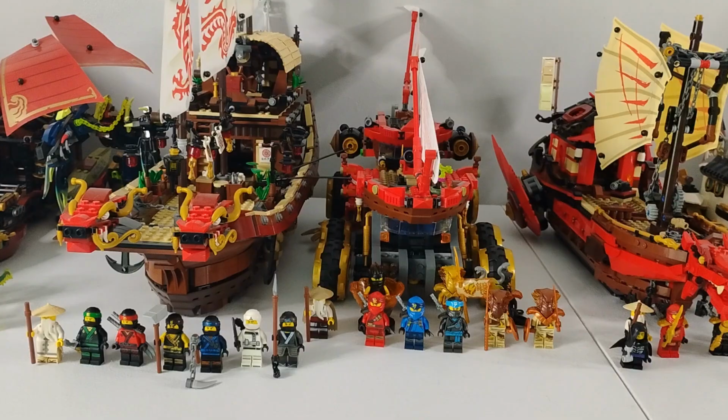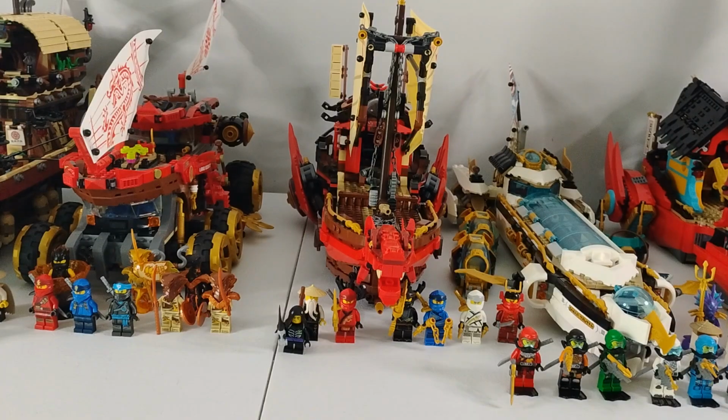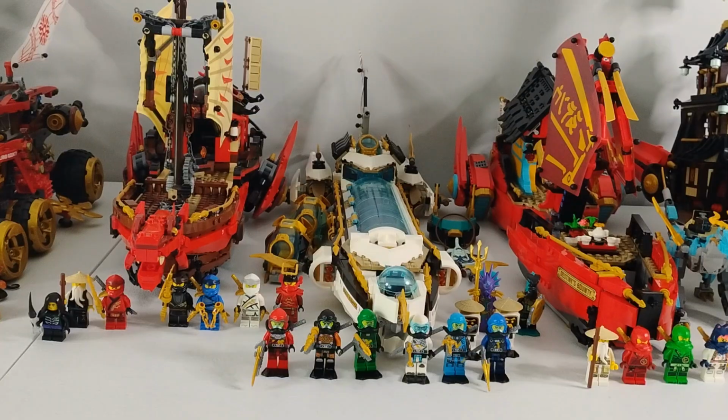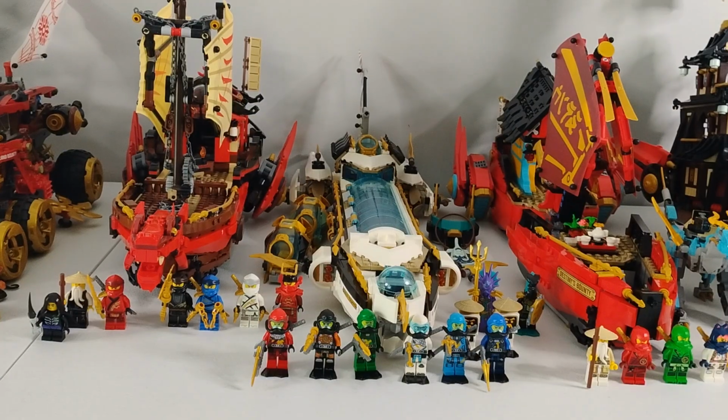70677 Land Bounty, released in summer 2019. The next actual version of the Destiny's Bounty is 71705 Destiny's Bounty, released in summer 2020. From Seabound, we get the Hydro Bounty set 71756, released in summer 2021.